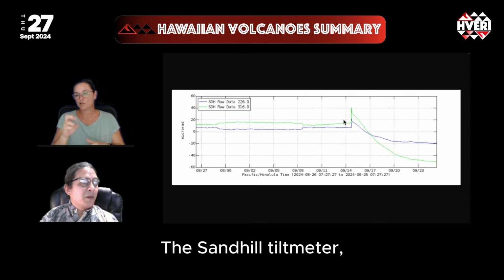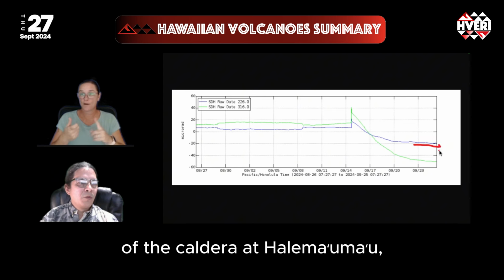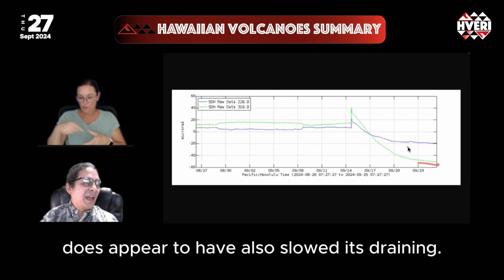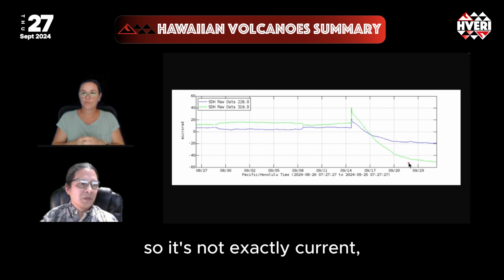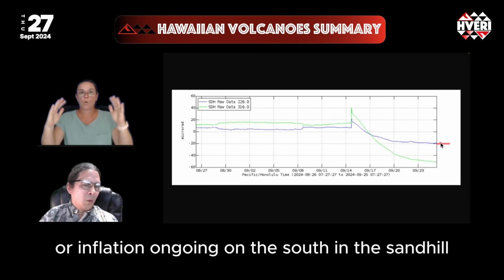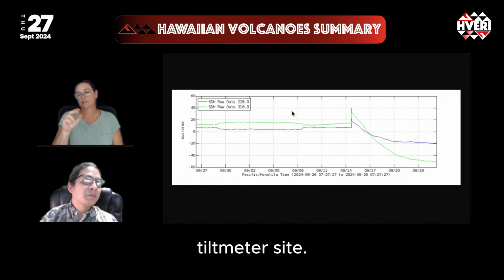The Sandhill tilt meter, which shows us both a component from the direction of the caldera at Halemaʻumaʻu and one of the south caldera, does appear to have also slowed its draining. This particular tilt plot was updated yesterday, so it's not exactly current, but today's report suggests that there is no deflation or inflation ongoing at this Sandhill tilt meter site.